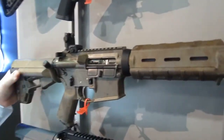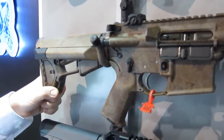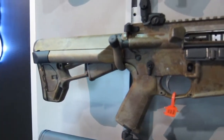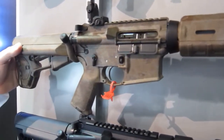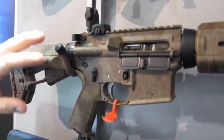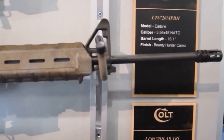Some of our new rifle products for this year, we have the LT6720 MPBH. It's a brand new carbine based off of our LT6720 platform, so it's a very lightweight gun, comes in under 6 pounds, 1-7 twist pencil barrel. The big deal with this one, we have it dipped in a Bounty Hunter camouflage, so the entire gun is covered in it. You know, buttstock, pistol grip, receivers, and forehead, all dipped in the same camouflage.